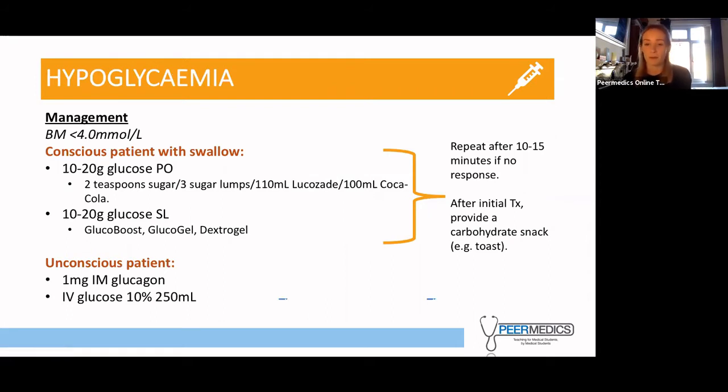So the way that we manage these is that we need to assess whether the patient is conscious and whether they have an intact swallow. If the patient is conscious with an intact swallow, then we can give them 10 to 20 grams of glucose orally or sublingually. This can be teaspoons of sugar, sugar lumps, Lucozade, Coca-Cola, or GlucoJuice, Glucogel, Dextrogel, that kind of thing. You can repeat this after 10 to 15 minutes if they haven't responded.